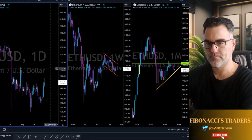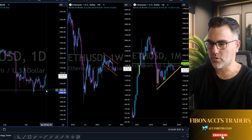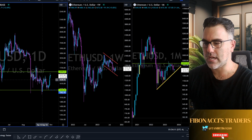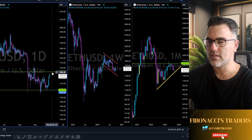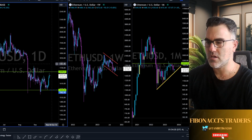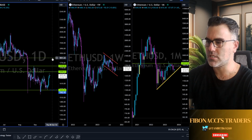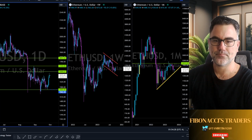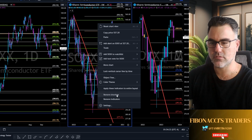On the daily, we can see important support over here, tough resistance over here, moving sideways, long continuation above 1700 towards the 1750, above 1750 we are heading, let's mark it so it'll be much easier, to the 1800. What else do we have? SOXX. Let's clean the charts. Too much noise.